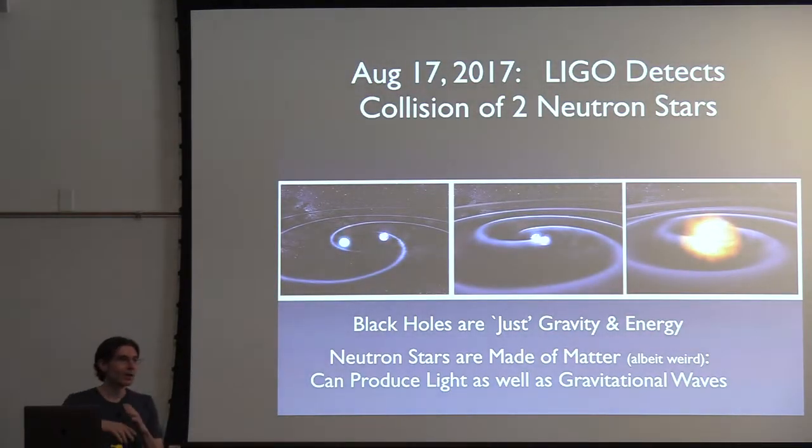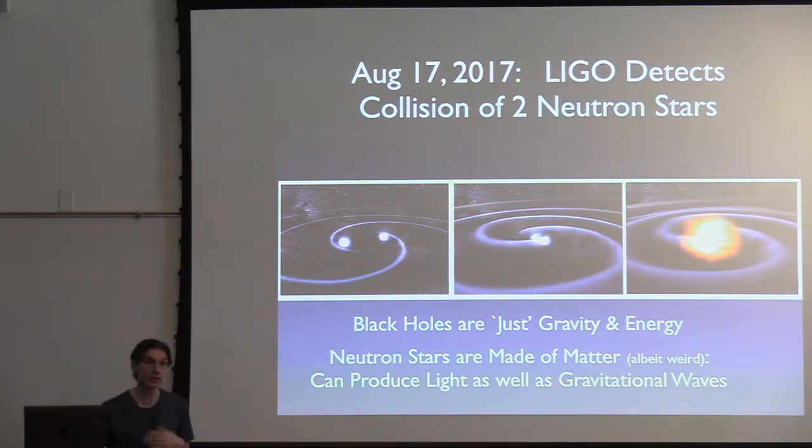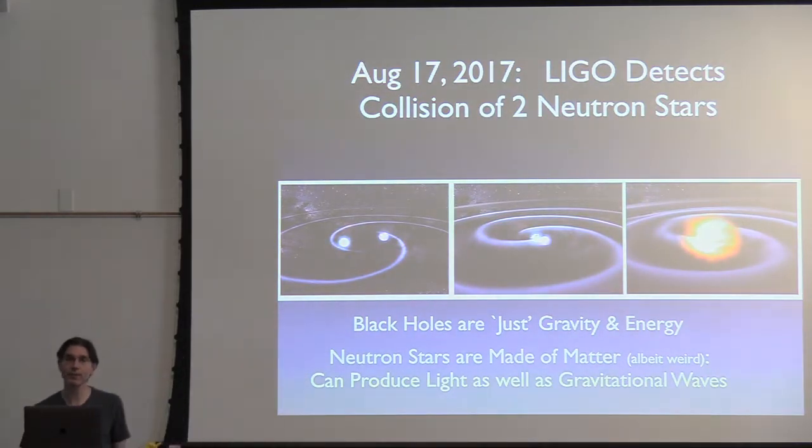Okay, fast forward, we've detected now lots of black hole collisions. What I want to do now is move on to really what LIGO's done just in the last year, which is detect for the first time collisions of 2 neutron stars. So there was a huge amount of excitement in the community about the possibility that LIGO would detect collisions of neutron stars and not black holes.